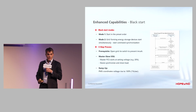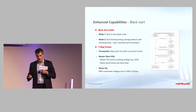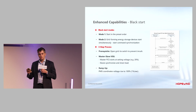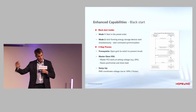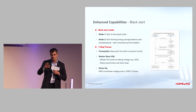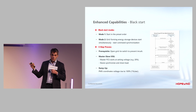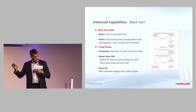Last but not least, black start. Grid-forming inverters help re-energize the system after a complete blackout, and there are a couple of ways to do it. One of them is a simultaneous black start, meaning that all inverters enter at the same time, which is not recommended, because each inverter will generate its own voltage and frequency, so you will have synchronization issues. The recommendation is to do a stepwise reconnection.